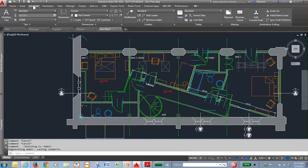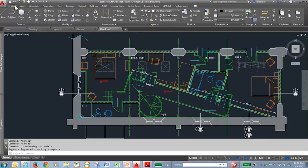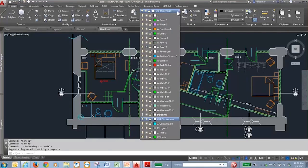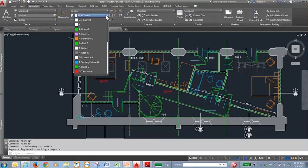So if I go up to Annotate and click on this new dimension tool, one thing to be aware of is that there is now a dim layer override as part of the dimension tool itself. So regardless of how your layer properties are set up, if you have a dimension layer, that's great. But that's not to say that the dimension you place is going to end up on that layer, right? So when you're using the dimension tool, now you have this opportunity to either use the current layer or you can specify a layer.